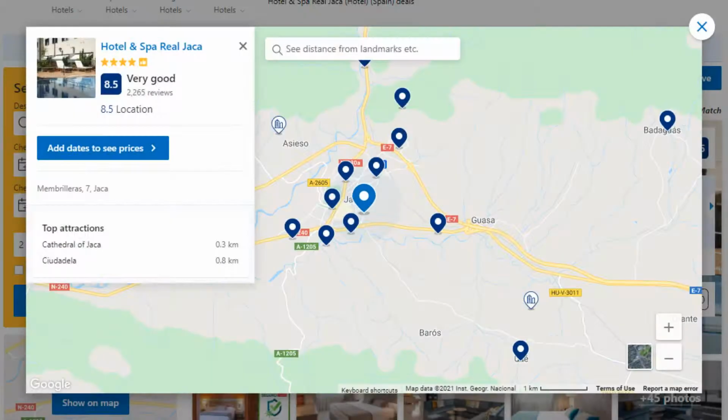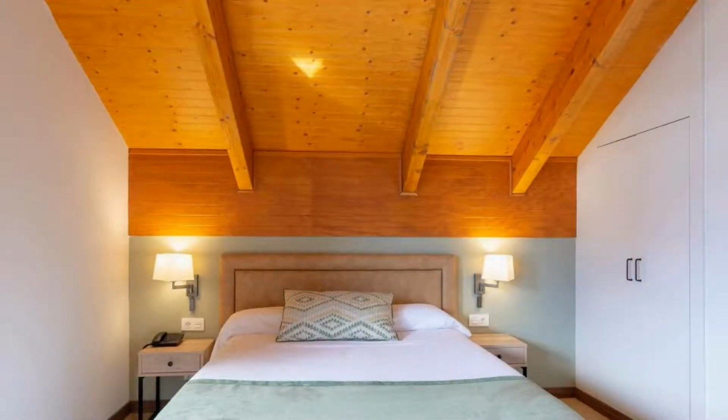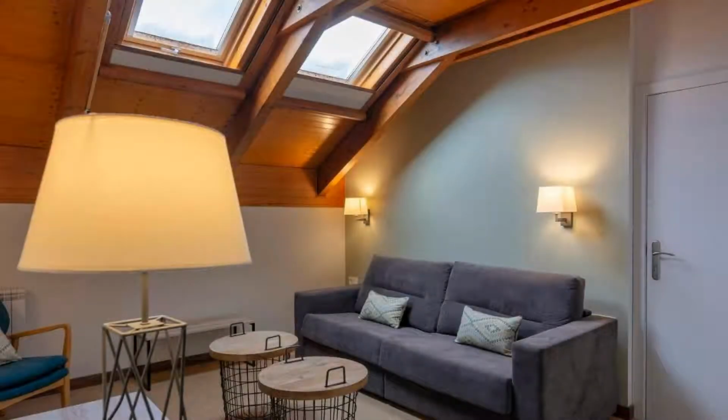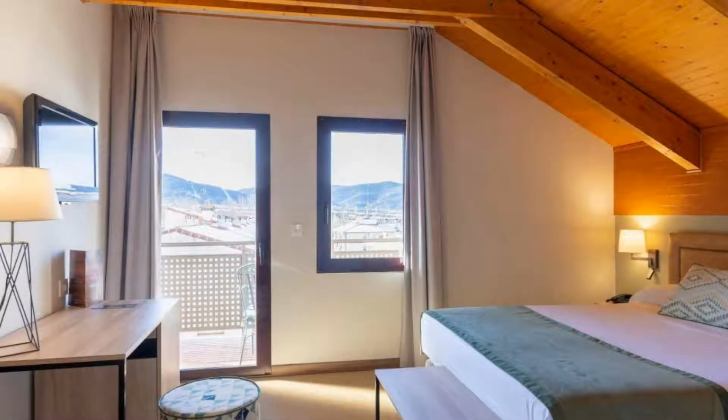Number 5. It's a 4-star hotel. The location of this hotel is superb and guests love walking around the neighborhood. Check-in time is 3 p.m. and check-out time is 12 p.m. Guests are required to show a photo ID and credit card at check-in. Pets are not allowed in this hotel.